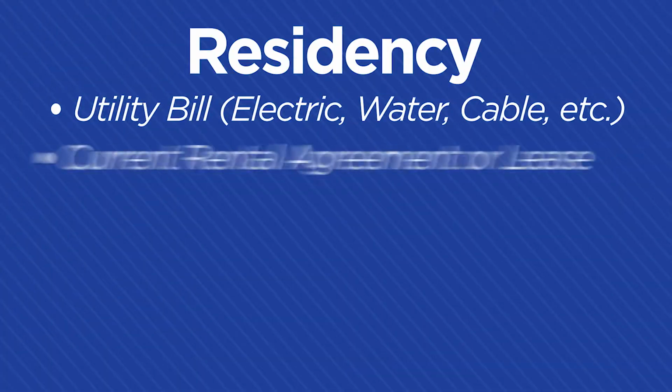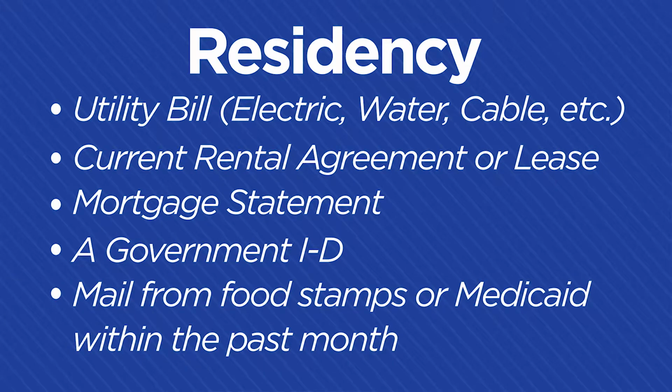Now, it's important that it has your name and your address on it, and it needs to be dated within the past year. A utility bill, it can be also an electric, gas, water, cable, or internet bill. A current and signed rental agreement, aka your lease, or a mortgage statement, a government ID, a food stamps or Medicaid letter within the past month.